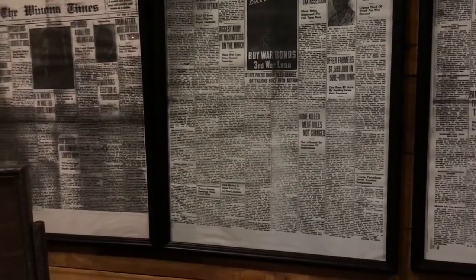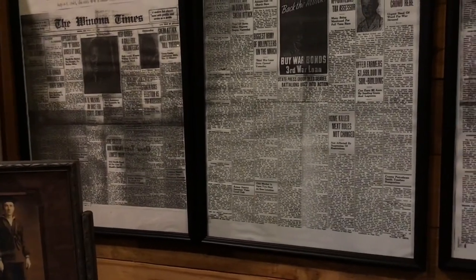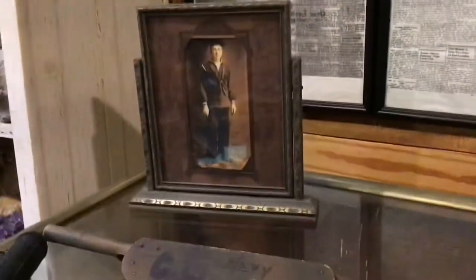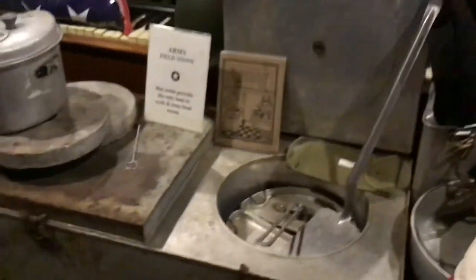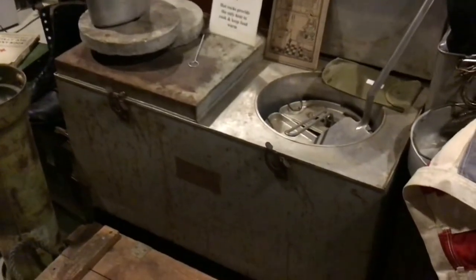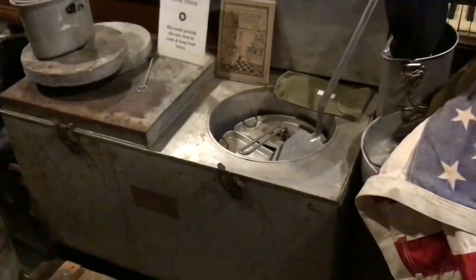Dad was in the Navy from 1917, when he was 17 years old, he was born in 1900, until he retired in 1940. And then the war started, and they upped the age and they called him back in.